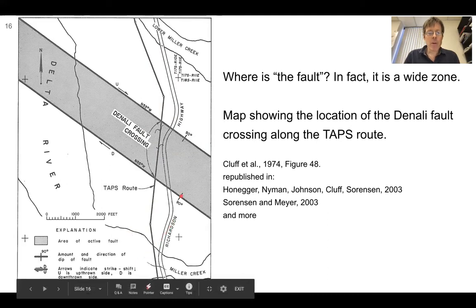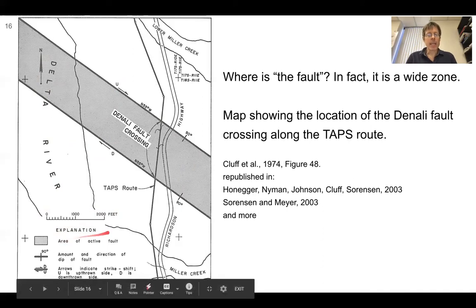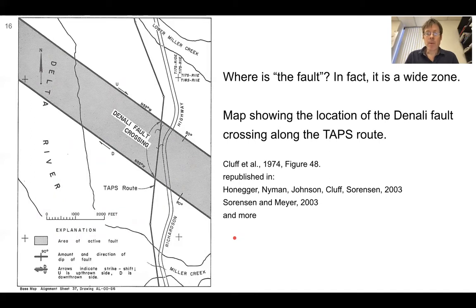And this shows the author's best interpretation of where this width of the fault zone is. The arrow here tells you which side is going to the right and which side is going to the left. We know that from the large scale geology in Alaska, that the Denali Fault is a right lateral fault system. And this is the Delta River. So for scale, this is showing 2,000 feet scale. And the shaded gray area is the area of the active fault. And this is republished in a couple different papers after the 2002 earthquake, but first appeared in 1974.